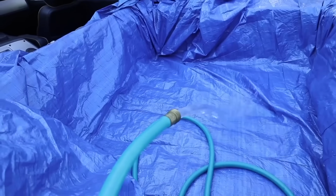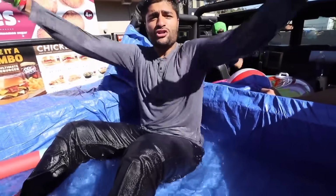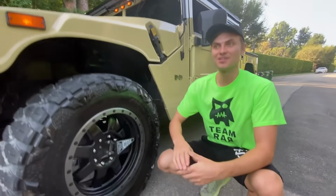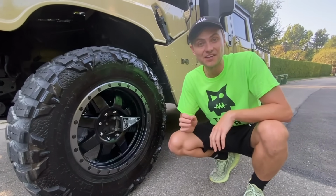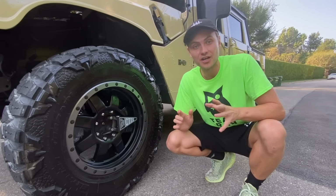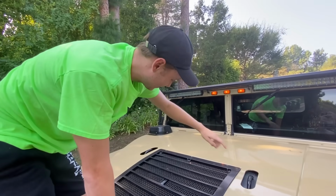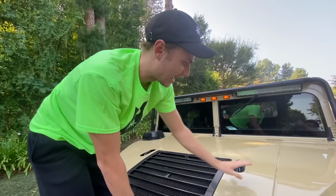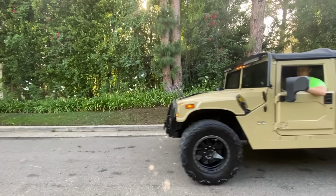Some of you might remember we even filled the back of this Hummer with water and made a hot tub and took it through a drive-thru. A couple cool features about this Hummer is the CTIS, the Central Tire Inflation System, which means you can inflate and deflate your tires while you're driving with the push of a button on the dash. The second cool feature is this hook right here and this hook. Those are designed to tie a parachute so you can drop this thing from a helicopter or a cargo plane.